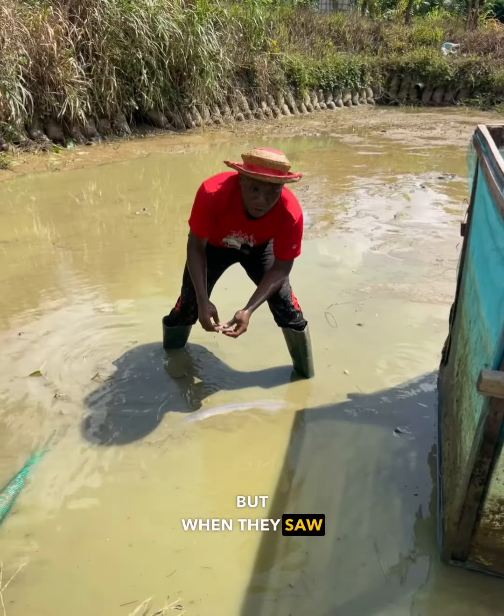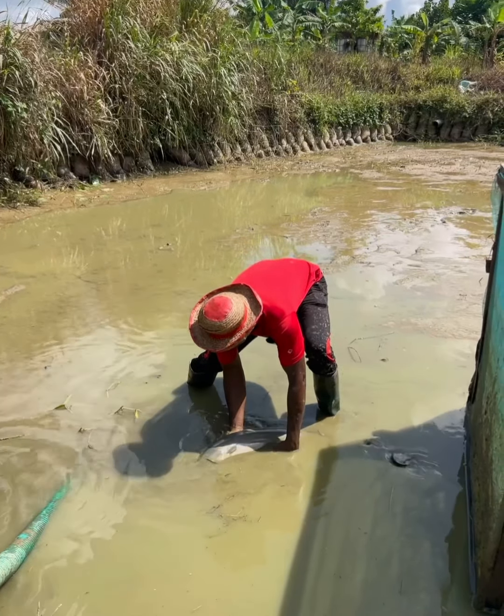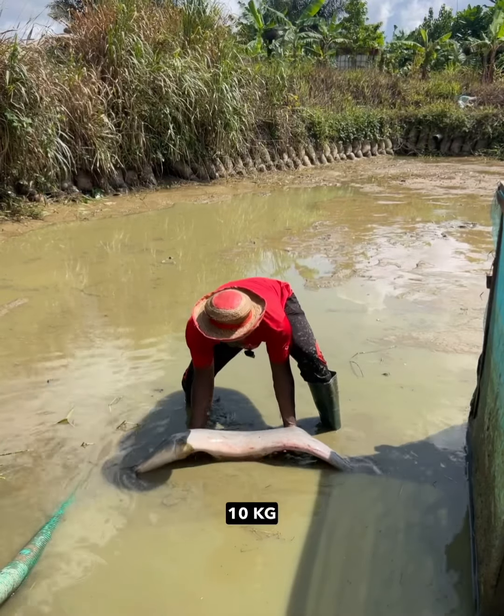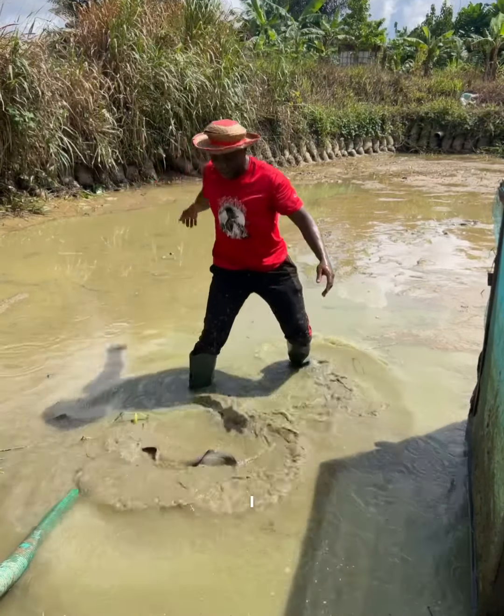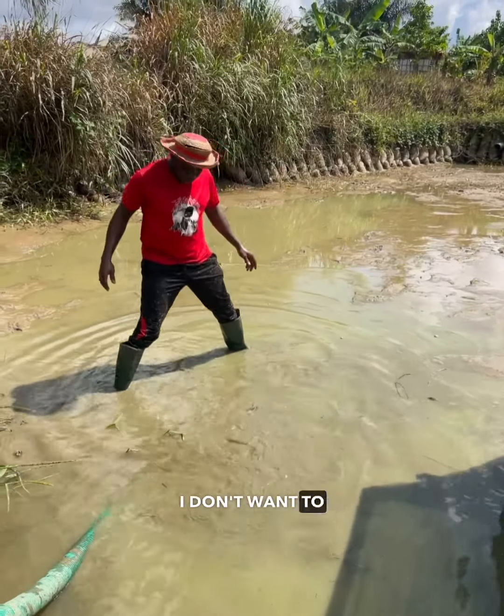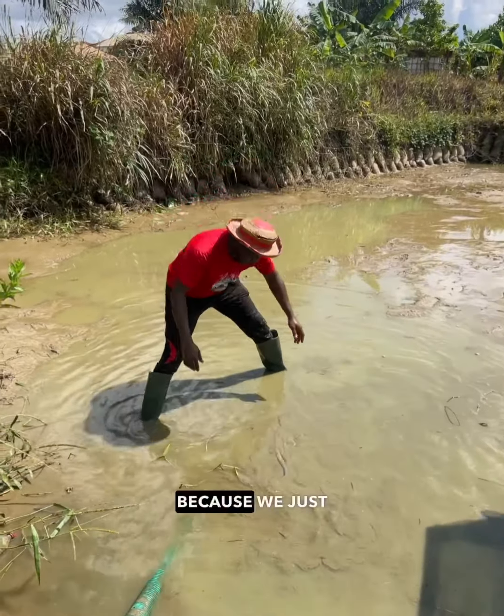So this is the fish. Now the African knife fish is about 10 kg. Can you see? Hope you can see it well. Now let me try to lift it up. I don't want to stress the fish too much because we just drained the water.